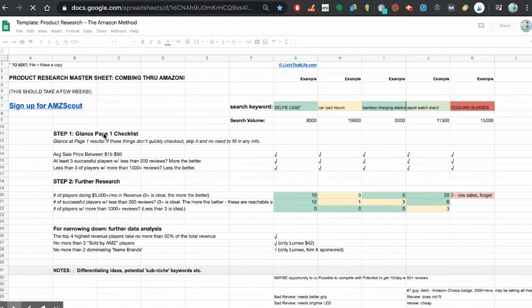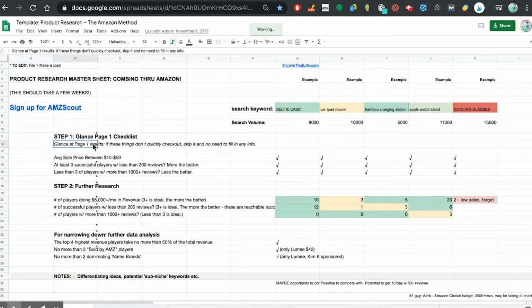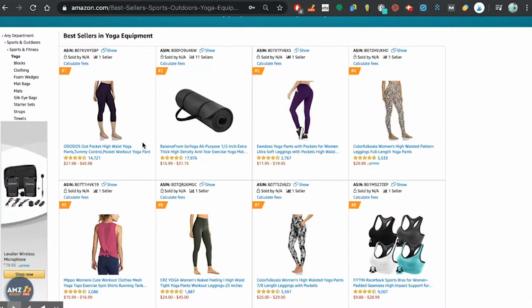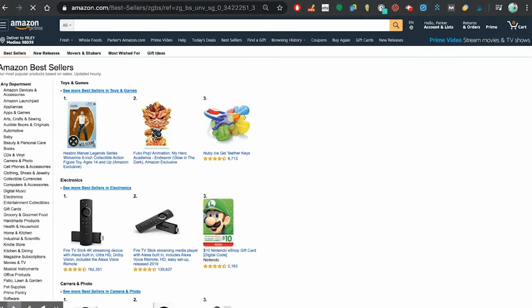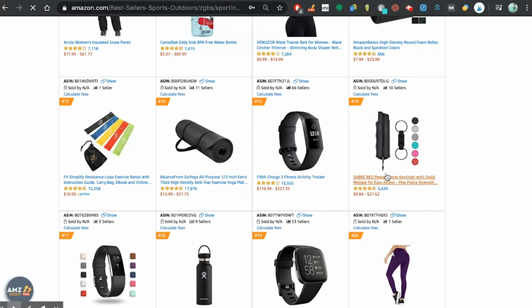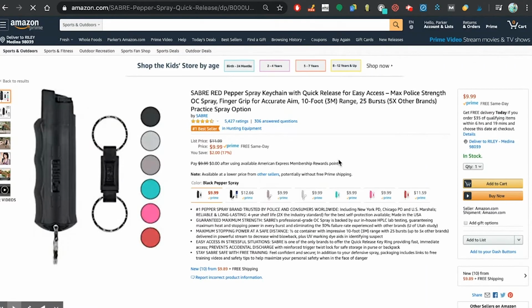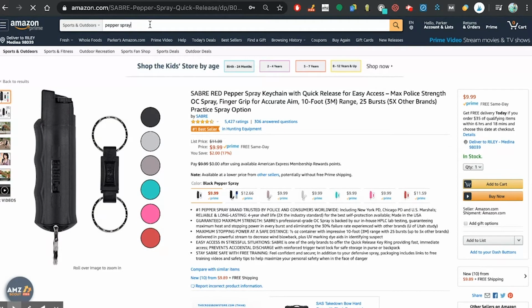So I just described step 1. You're glancing. Okay, so step 1, before you do this, you're on the bestsellers page and you're getting your eyeballs on ideas. After that, you go back and you take note of things that could potentially be good private label ideas. Let's go back, and I'm freestyling this, and it's something that could potentially be, what is this? Let's look at pepper spray keychain. And so after you have a good idea, what you do is, let's say, all right, this is one of your ideas.